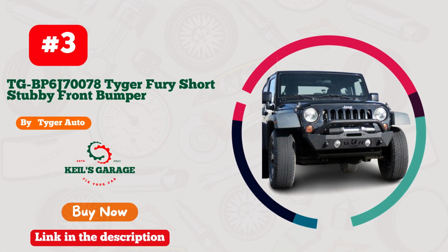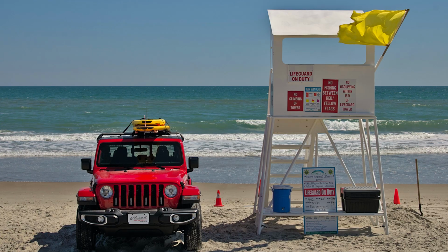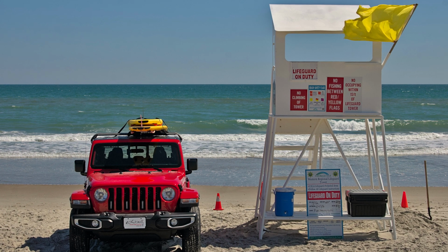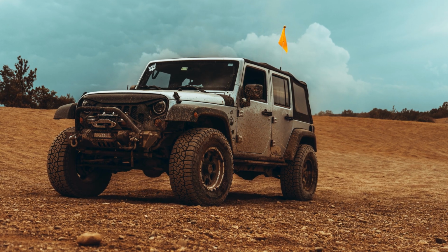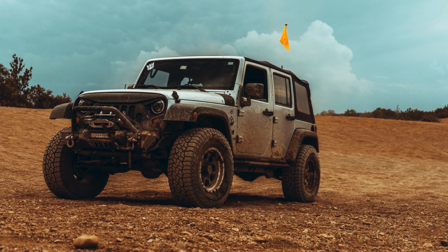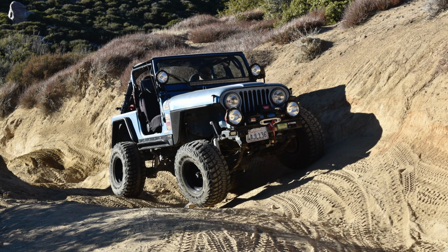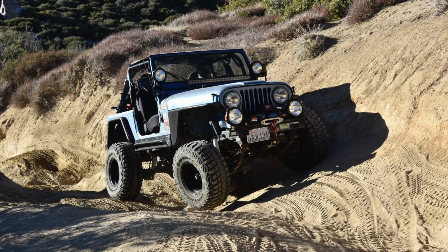Number 3. Tiger Auto delivers a game-changer with their front bumper designed for the Jeep Gladiator. This beast of a bumper not only transforms the look of your ride, but also adds rugged durability. Crafted to perfection, it's a showstopper on the trails and the streets. The aggressive design is an attention magnet, making heads turn wherever you go.